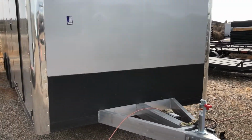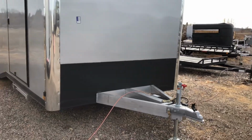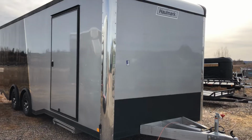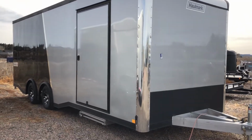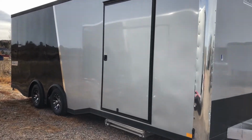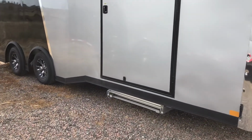Weight of this trailer is only 3,500 pounds, where your standard steel trailer will weigh anywhere between 4,000 or 5,000 pounds. So again, cuts quite a bit of towing weight for you guys. Here's the other side with your side door. You have a nice big side door with an RV lock and a full pull-out aluminum step, which you guys can see right there.